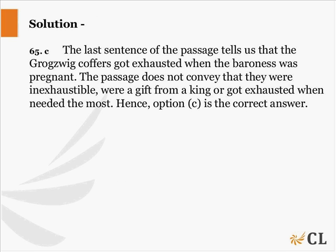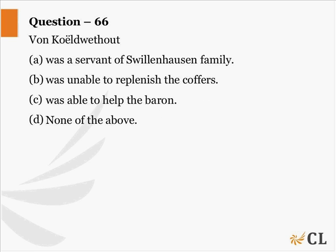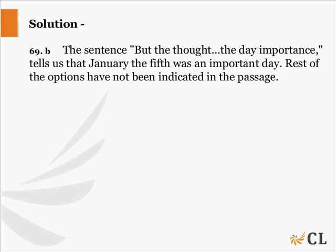So I guess maths part is finished. We'll come to LR part now and then move to RC.